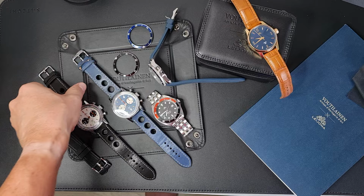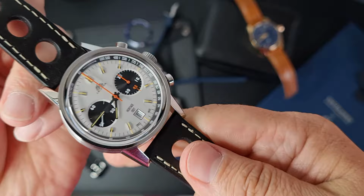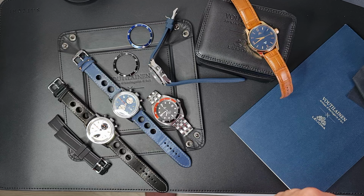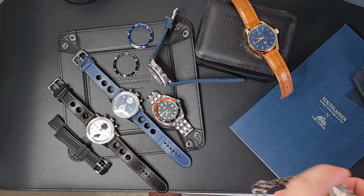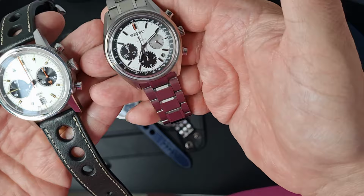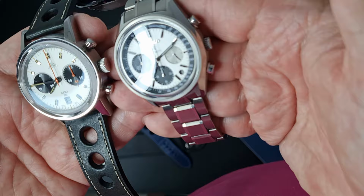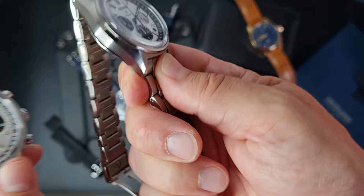The panda one, absolutely gorgeous as well. I love a panda dial. And well, to put this in competition with something, let's have a play of idea. For example, around my favorite panda in the box, Seiko SRQ29. Three sub-dials. The dial itself, I would say it's 50-50. Both are really excellent. They are both a bit bulky.